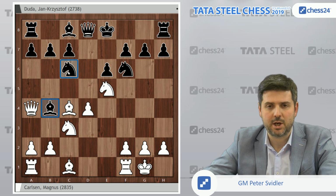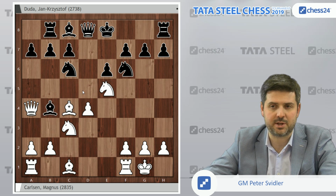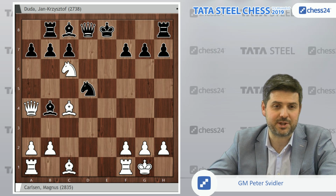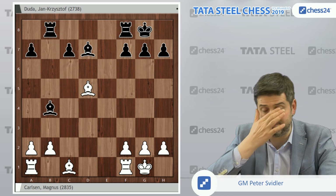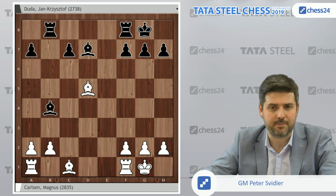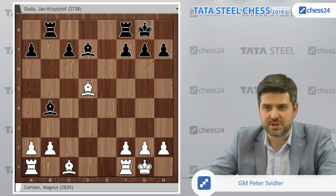Duda plays rook b8. This is the main move in this position, and also the one made by Fabiano Caruana in that game against Levon. And Levon played d5 here, exd5, knight d5, knight d5, knight c6, a cute little tactical operation which wins the pawn back. But the resulting endgame was always going to be extremely unlikely to be much better for white, and Fabiano just held it without any issues whatsoever. It wasn't even remotely close.